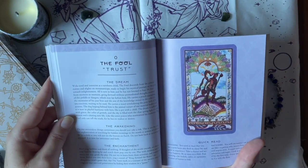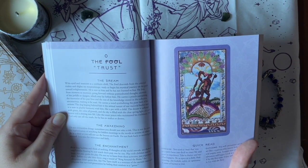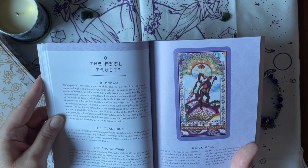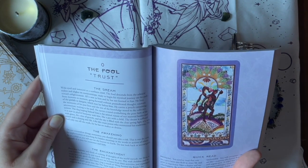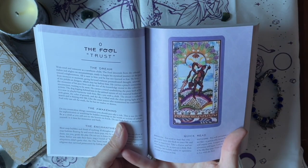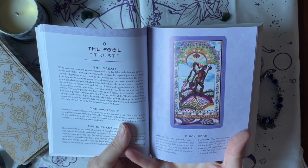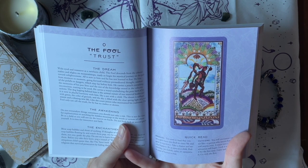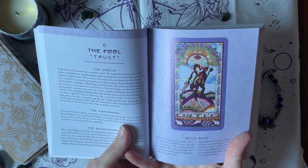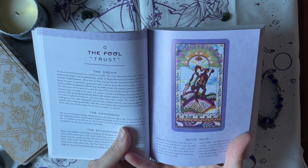You get an idea. The dream. Wide-eyed and innocent as a newborn child, the Fool descends from the celestial realms and alights on mountaintops, ready to begin his mystical journey on the path toward enlightenment. All is new to him, and he has not learned to fear. He lives from moment to moment, going forward without premeditated thought, unaware of the pitfalls or dangers which may lay before him. He carries a pouch containing the memories of his past lives and the rest of the knowledge stored in the collective unconscious, waiting to be used.